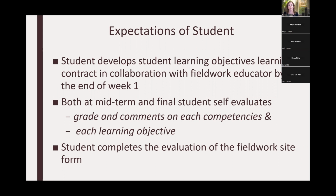And we say week 1 because we feel that that's a reasonable amount of time for them to really be immersed in your environment. So they have an idea about what objectives will be a good fit. That's some of the reasoning behind that.